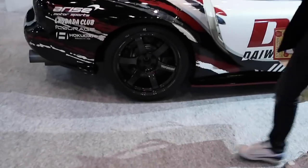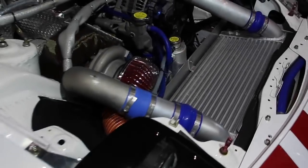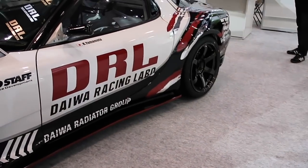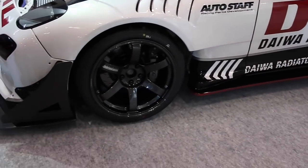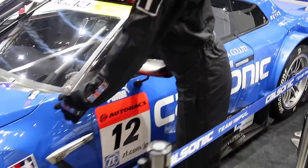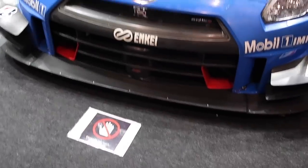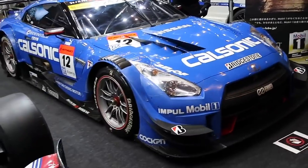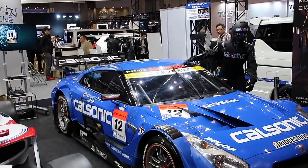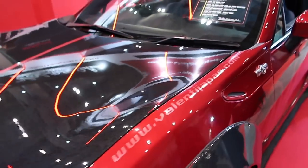So I have found a really nice FD. This thing looks pretty serious. Wow, this is what you need to do to your R35, dude. Yeah, it's crazy. Like a forged woven carbon fiber on here.